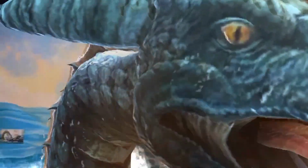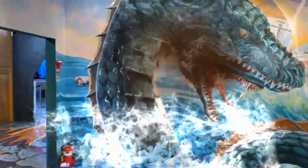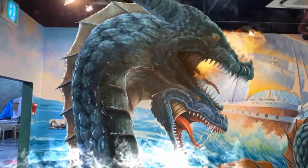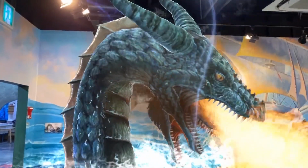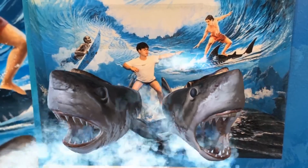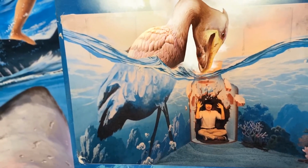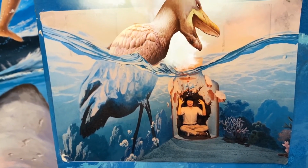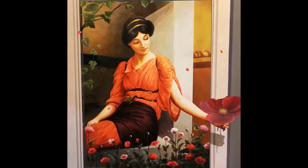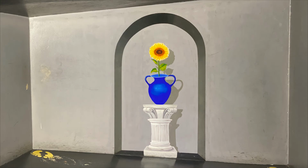So what happens here is you bring your cell phone and they have these displays on the walls, and what do you do? You just put your cell phone right next to the image, and you would feel that it's coming out, and it will animate, just like you saw the birds, dragon, and the fish. This is all a trick to the eye using technology.